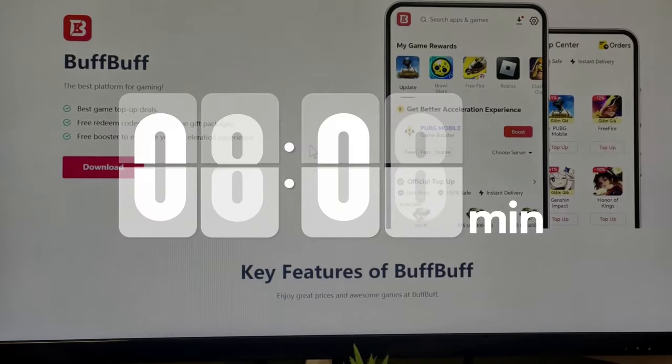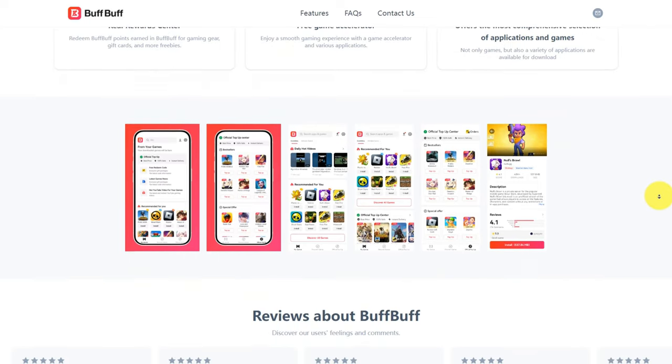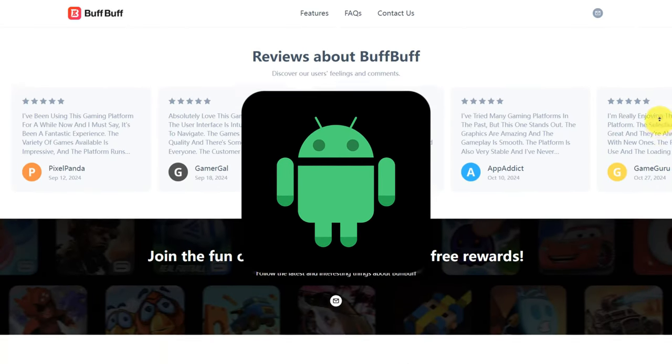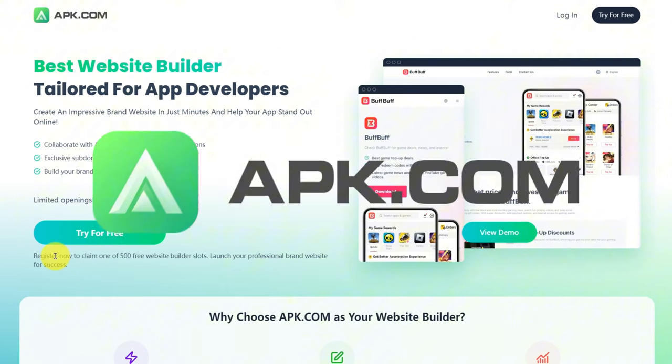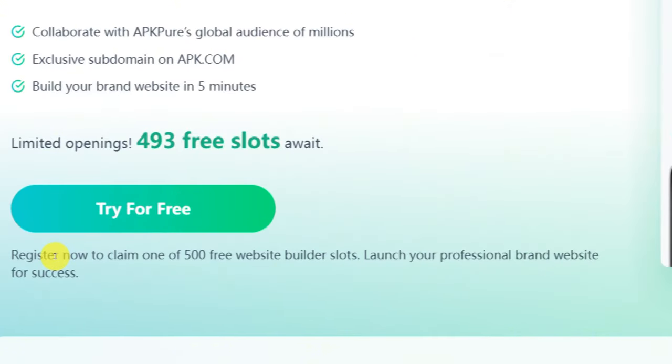It only takes 5 minutes for you to build a fully functional and artistically designed official website. If your app still lacks an official website, APK.com is definitely your best choice. What's more, it is now offering limited free spots at zero cost.